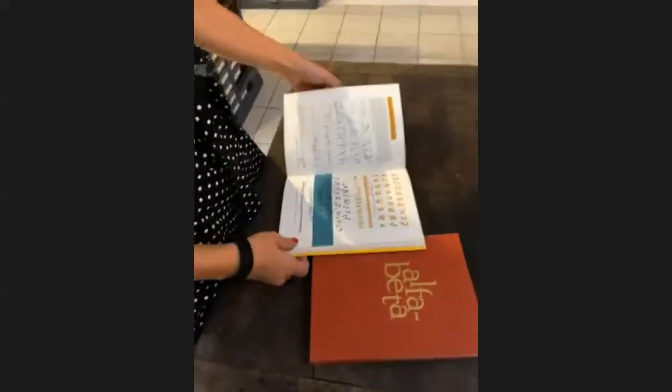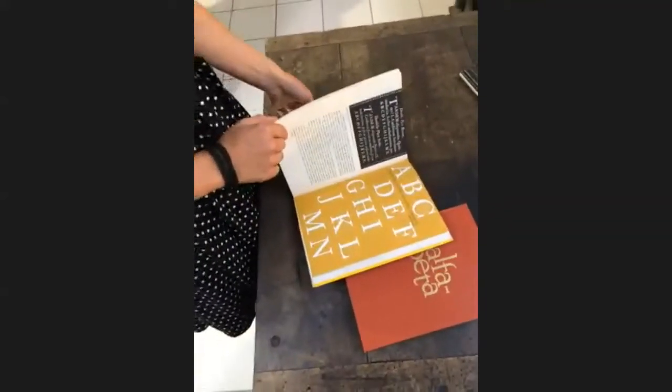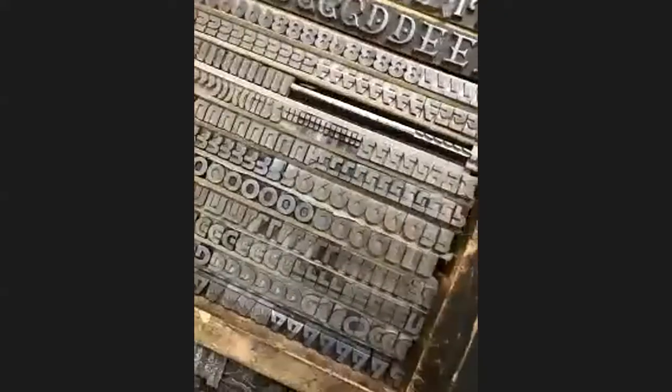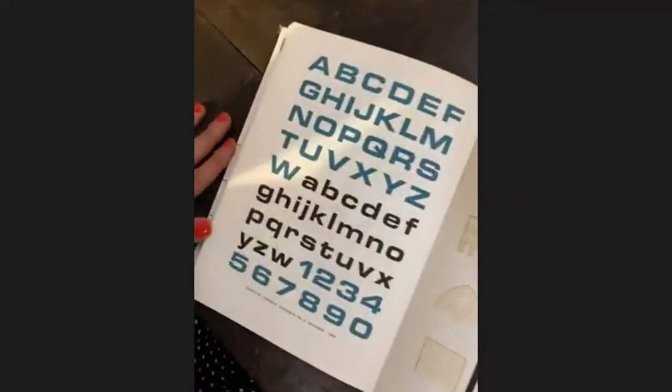Maybe we didn't explain enough who Aldo Novarese was. To us it's almost natural to speak about him, but he was the last art director of Nebiolo. For example, he was the one who designed Stop. Maybe you're familiar with this typeface, or with Eurostile. Eurostile is also very, very important. Maybe we can show some. Yeah, this one.